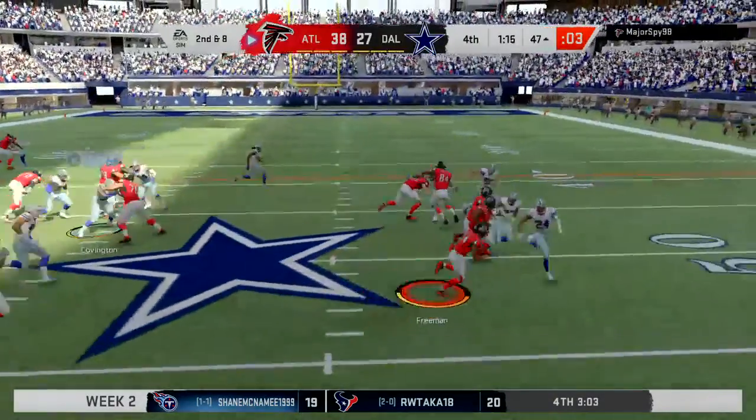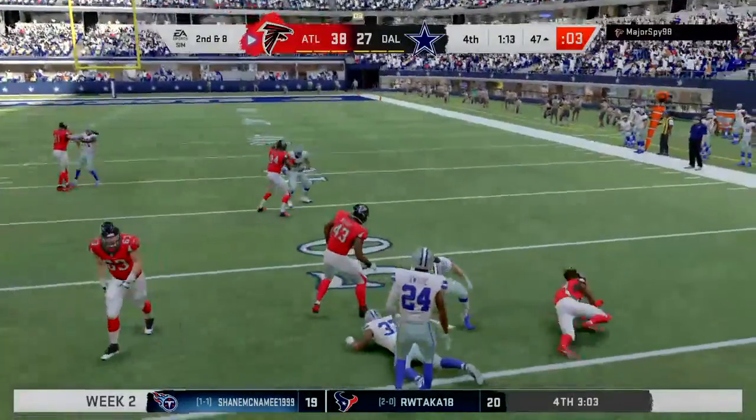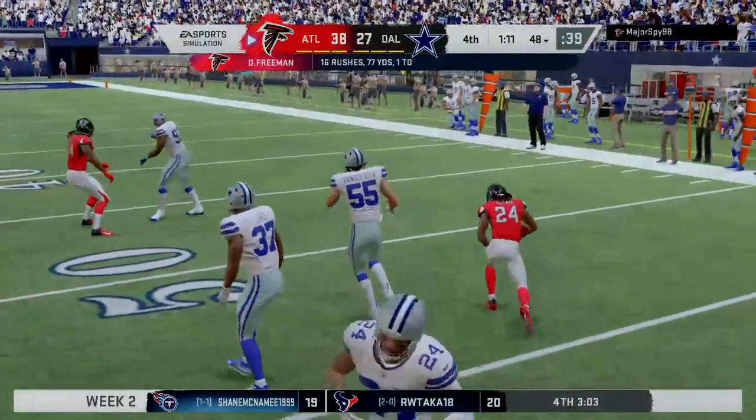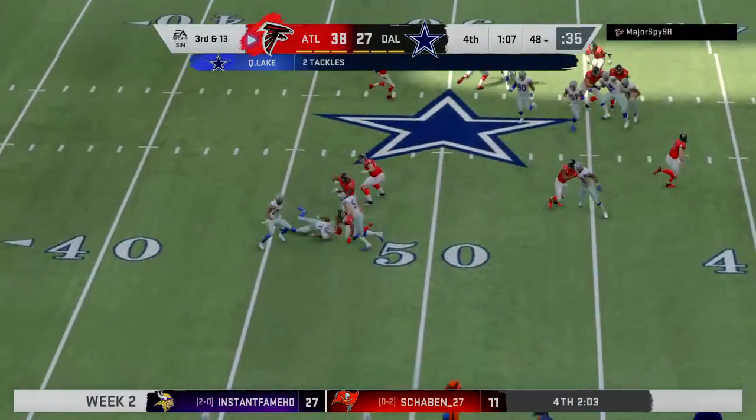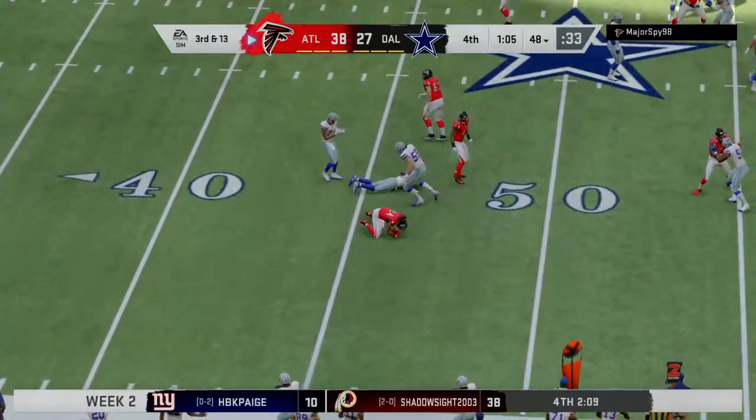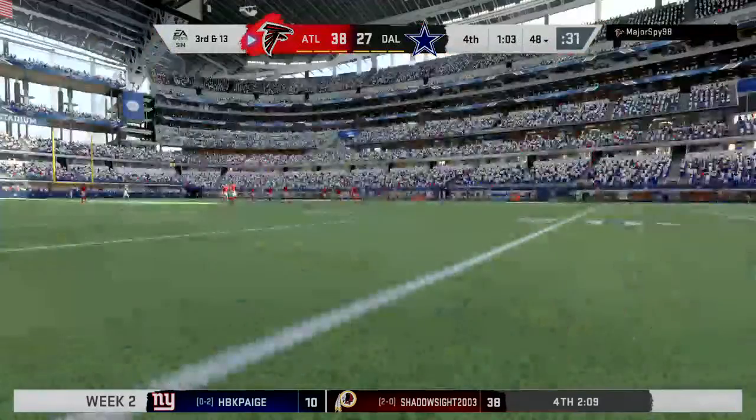Now Freeman, he's been busy today. And he's going to have to protect the football and take his lumps here at this stage of the game as they stop him behind the line. That's going to go down as a loss of 5, and it brings up 3rd down.